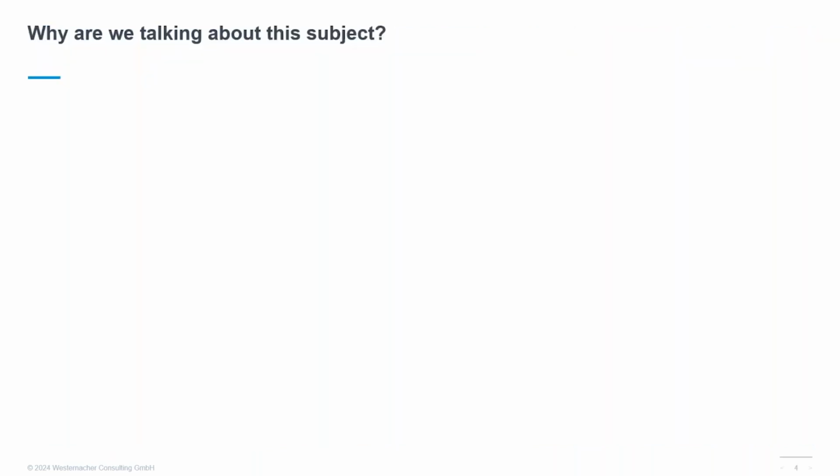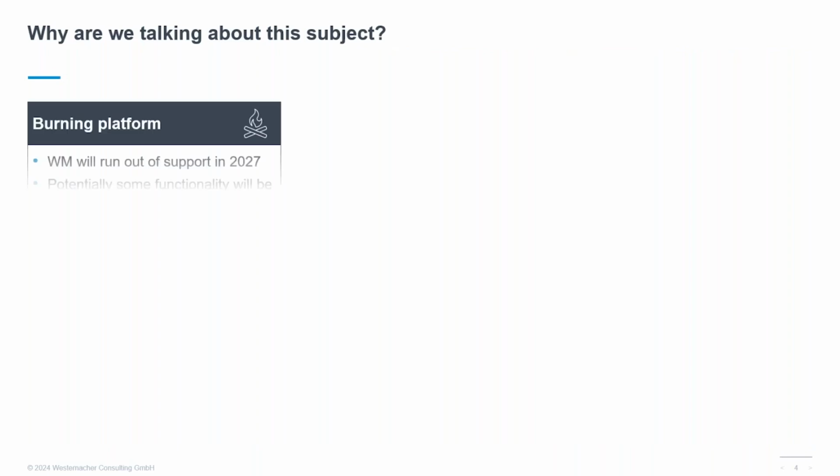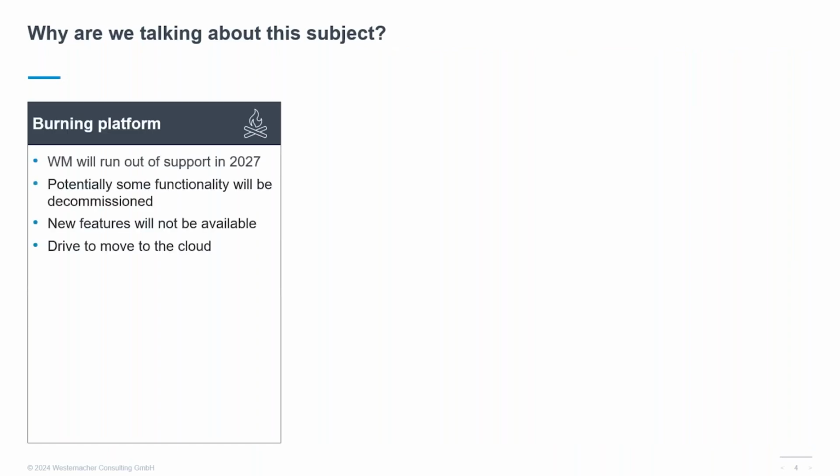So why are we talking about this subject? Well, it's a burning platform. WM will run out of support in 2027. Potentially some functionality will be decommissioned. New features will not be available, and of course, there's a big drive now to move to the cloud.